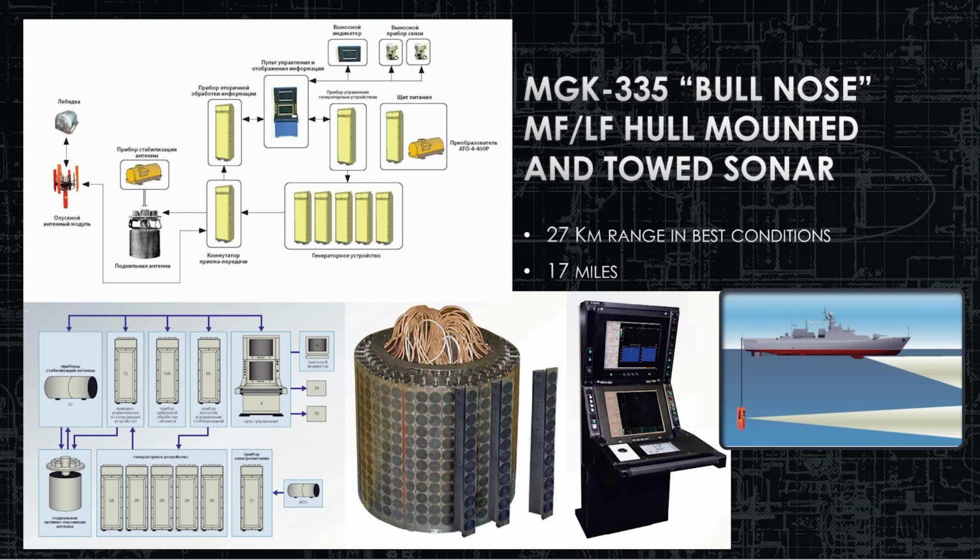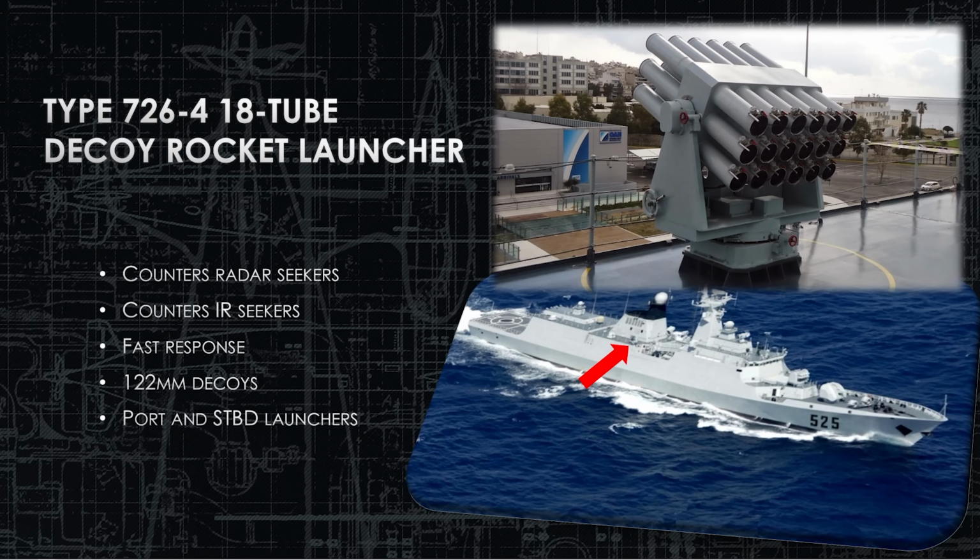Technically it's a medium frequency, low frequency sonar, but it's not as good as Horse Jaw. It's rather limited, actually. If you get snapped up by one of these, you're really messed up. But they claim to have 17-mile range and a 27 kilometer range in best conditions. And that would have to be like deep water, no layer, quiet environment, flat bottom, rock hard bottom. There's no way they're getting a 17-mile detection on this thing. But that's what they claim whenever China bought this from Russia. Still in use today, by the way. Yeah, still in use.